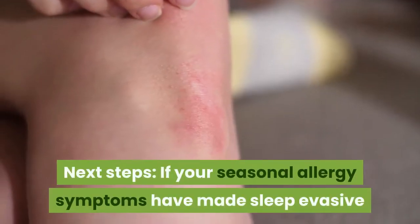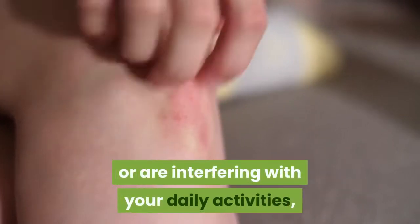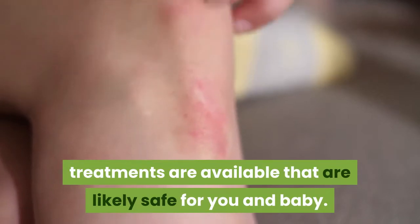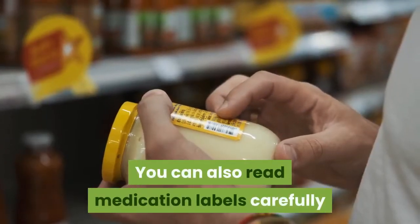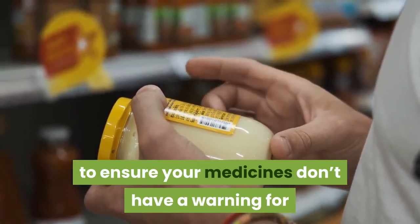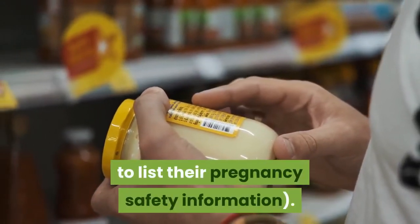Next steps. If your seasonal allergy symptoms have made sleep elusive or are interfering with your daily activities, treatments are available that are likely safe for you and baby. Always talk to your doctor about any concerns you have regarding medications. You can also read medication labels carefully to ensure your medicines don't have a warning for pregnant women. Manufacturers are legally required to list their pregnancy safety information.